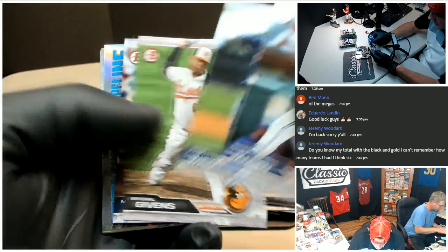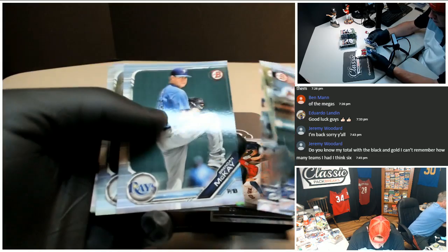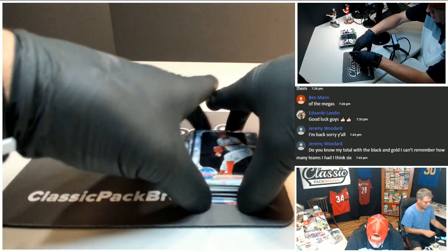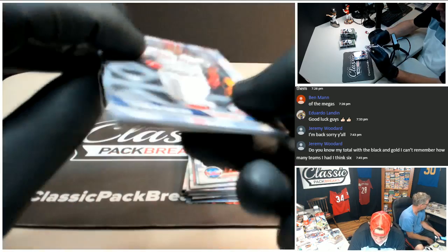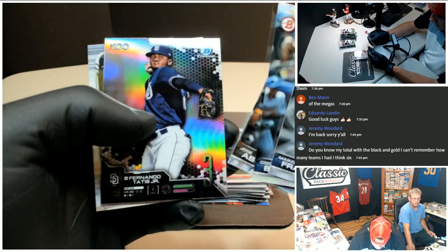Danny Jansen, Kyle Wright. Pipeline for the Red Sox. Brendan McKay, Ian Anderson, Sixto, Sixto Sanchez. We haven't seen Joey Bart yet. I've not seen Joey Bart yet. Milwaukee tied it up. Gavin Lux. Tatis Jr., number 3. That's nice.